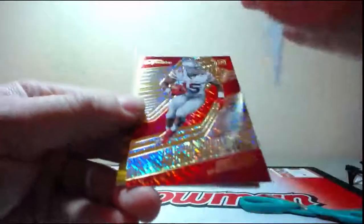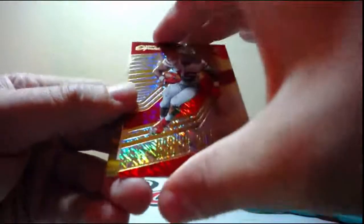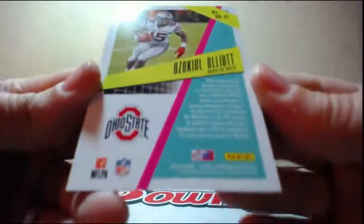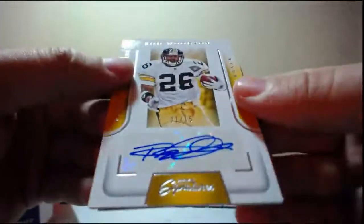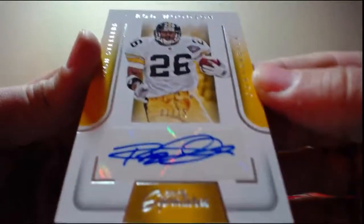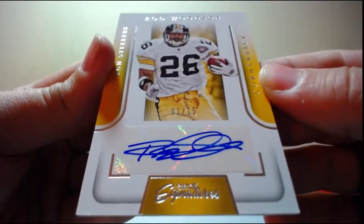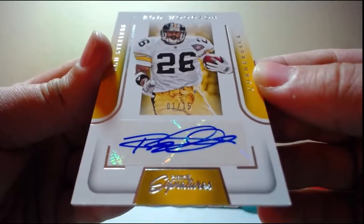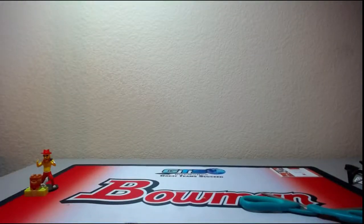One is Le'Veon Bell, not numbered. And one is Ezekiel Elliott. Not numbered, though. But there you go. Cowboys. Boom. Woo! That's a nice one. Rod Woodson, 1 of 15, going to Bama Tide. Bama Tide comes in at the end and snatches an auto of Rod Woodson, 1 of 15, the lowest auto I pulled, I think. There you go, Bama. Alright, so we got a random off old Turd Ferguson back there.